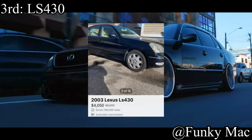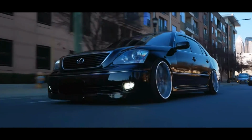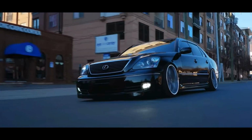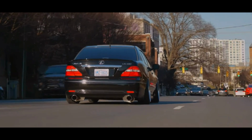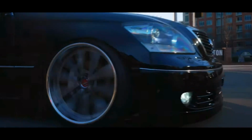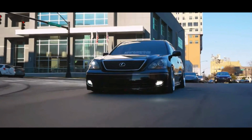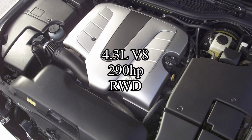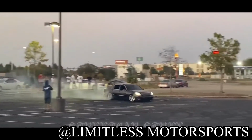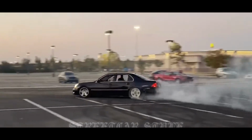So breaking its way into a podium finish at the 3rd place is going to go to the LS430. Once again, just like we talked about with the GS350 and the GS300, this car is pretty much just a better version of the LS400, except this one is going to be a little bit more expensive than the LS400, which is definitely a little bit of an issue, but it still comes with a UZ engine. It comes with a 4.3-liter V8 making 290 horsepower, and it is rear-wheel drive. It's right around the same amount of weight as the LS400 as well, except now you get 20 more horsepower and an engine that is arguably more reliable.